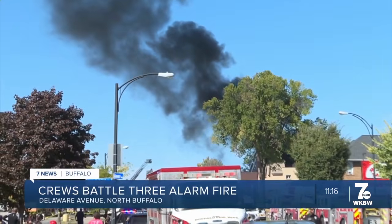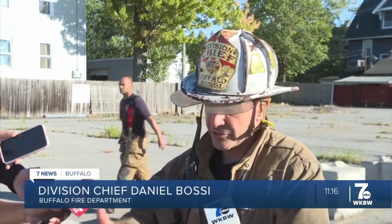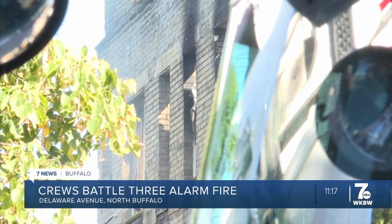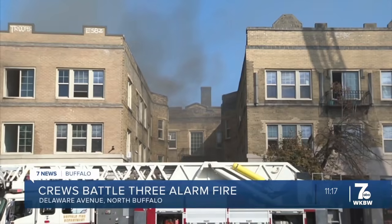Division Chief Daniel Bossy says the fire started in a rear apartment on the 3rd floor. So the building's shaped like an H, right? So there's the two legs of the H and then the cross member. So the fire was contained into the upper left quadrant of that H. So fire was in that rear building or rear apartment. It did extend to the roof. So at 2 points in time, we did have to pull all the companies out just because of the volume of fire. We're still waiting for word on how many people were displaced, but damage to the building is extensive, and the cause of the fire is still under investigation.